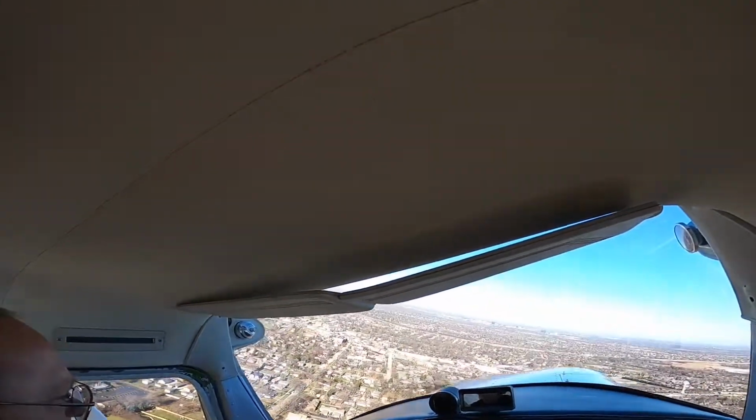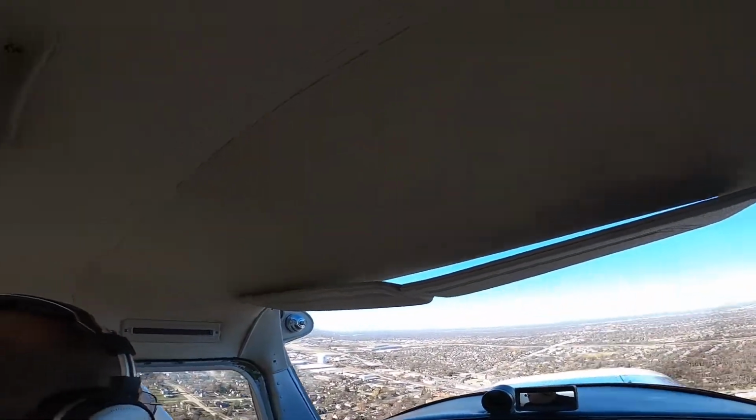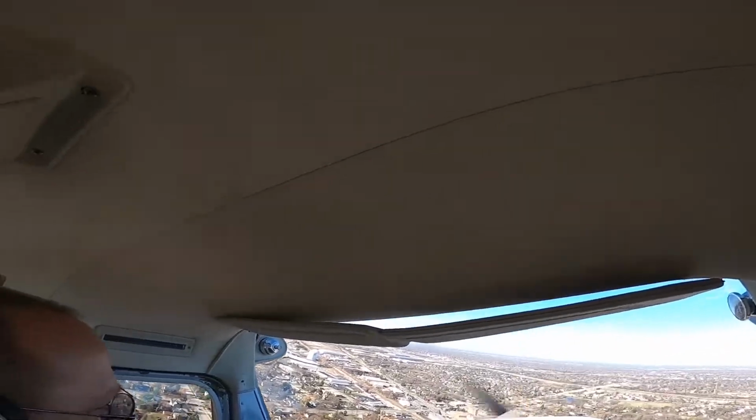At this point, Butch took the controls again, and also called ATC, to make sure that we weren't landing when another aircraft was taking off.